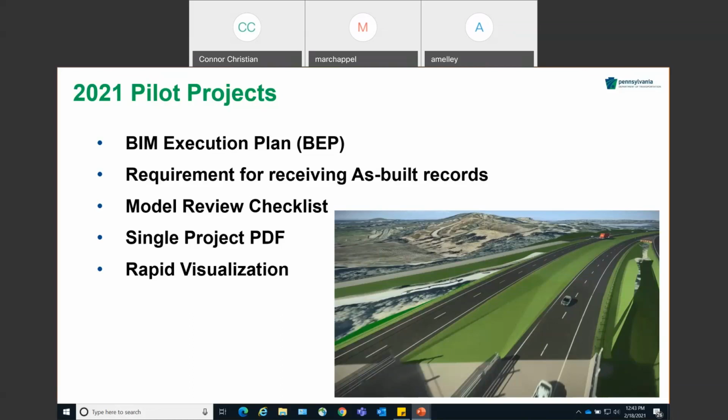We're working on a single project PDF. That is another one we're actually actively looking for projects on. And this is kind of a step towards getting away from our typical plan sets.